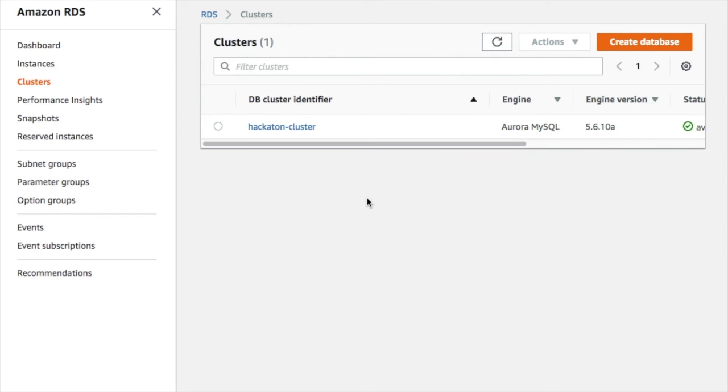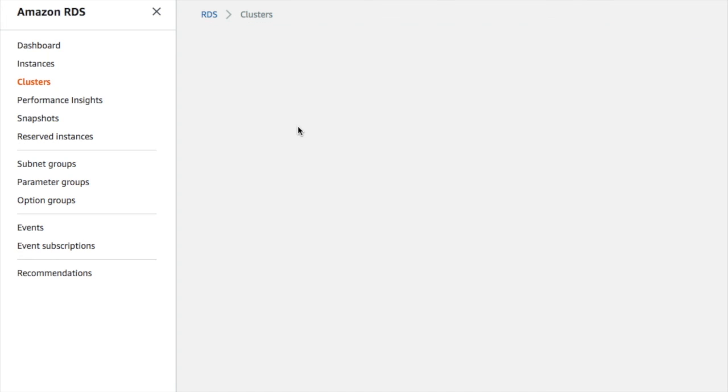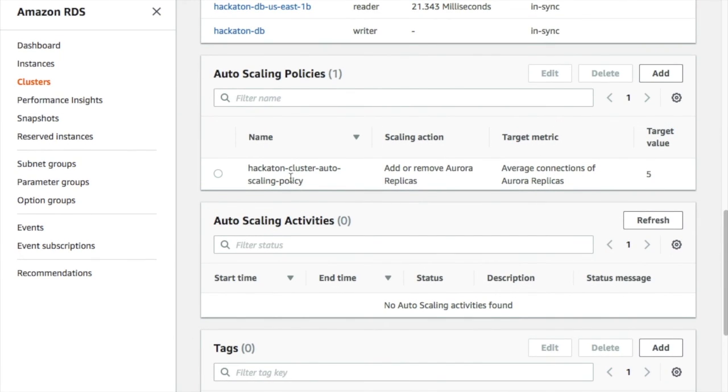Let's also take a quick look at my cluster in my AWS console. So here you can see that I have one cluster, Hackathon cluster. It's on Aurora MySQL, and inside of it I have two instances, one of them being master and the other one being replica. I'm just going to take a look here at the cluster and show you the replica policy. I created one replica auto scaling policy. Here you can see that I have an auto scaling policy to replicate so as to keep an average connection of 5.